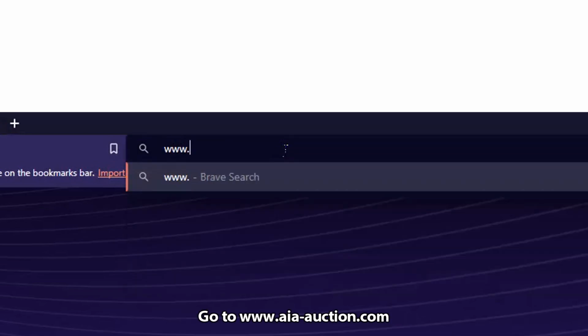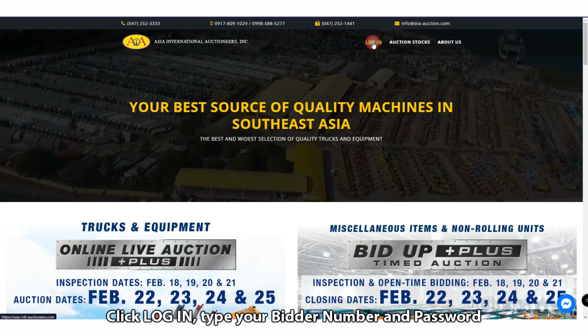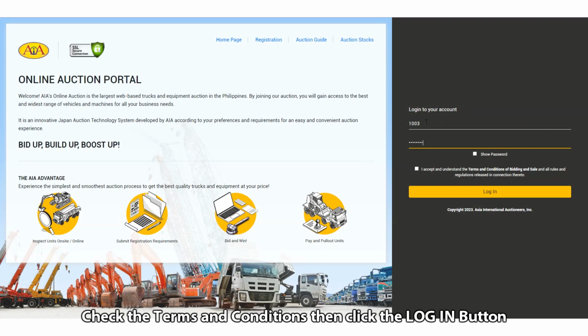Go to www.aia-auction.com. Click Login. Type your bidder number and password. Check the terms and conditions. Then click the Login button.